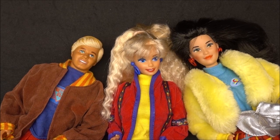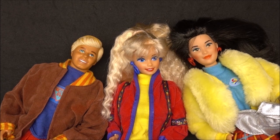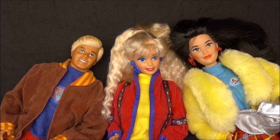I totally love these dolls, they are so cute. I'm doing a little close-up from each of these dolls so you can see the details much better, starting with Ken.